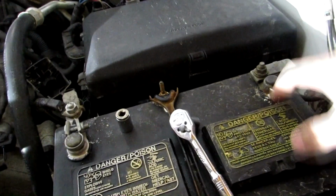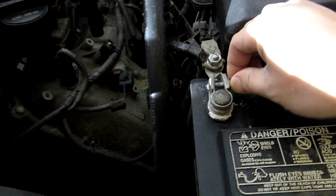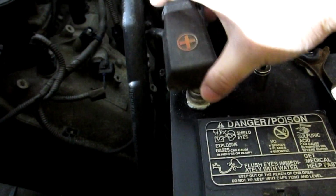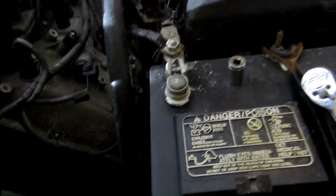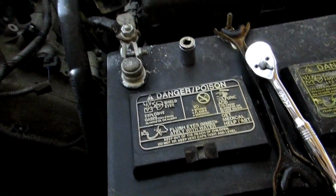So I'm going to start off by removing my battery first, or removing the terminals, because I'll also be replacing this terminal over here with the OEM terminal. That way I can close my cap back on, because right now I can't close it with the aftermarket one. So I bought an OEM replacement one, so hopefully I can close it back up. So I'll be taking this off.